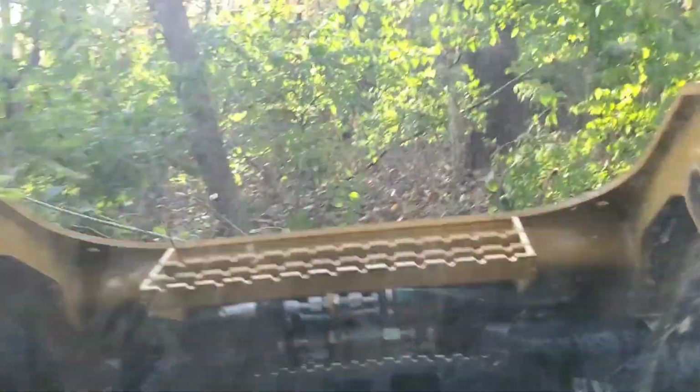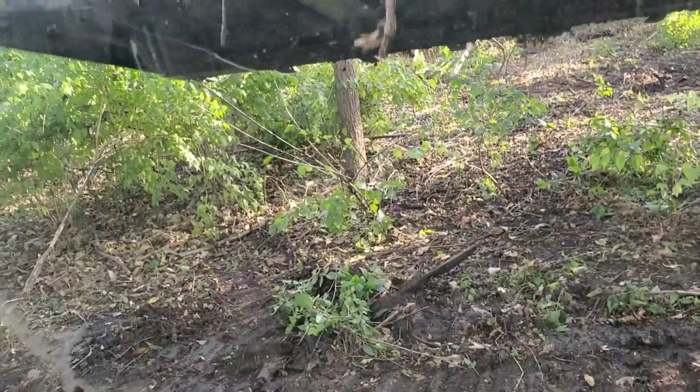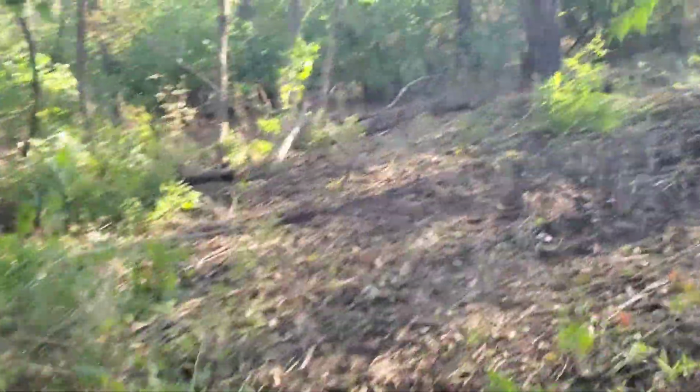Once I get cleaned out around everything, I'm gonna jump on the skidder and start dragging. These trees here are a little slower going, cutting these good trees like this, because you got to use a little extra time in cutting them. And they're in close enough proximity, only one of us will be cutting them.